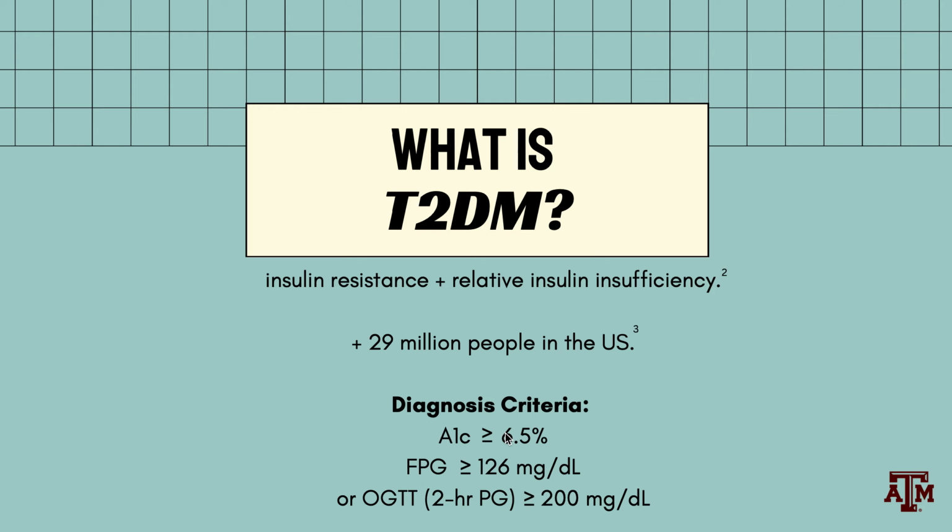This is a disease that is characterized by insulin resistance and relative insulin insufficiency in the body, and unfortunately, more than 29 million people in the US battle with this disease, one that is actually a risk factor for many other health complications such as obesity, non-alcoholic fatty liver disease, hormonal and fertility issues, and more.